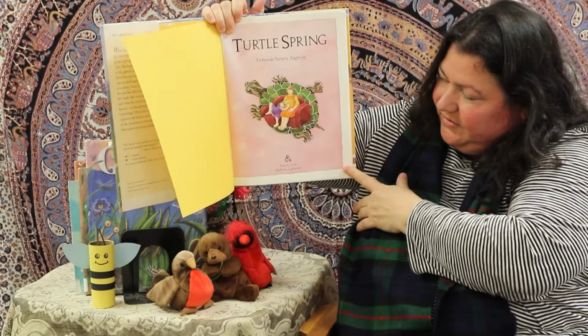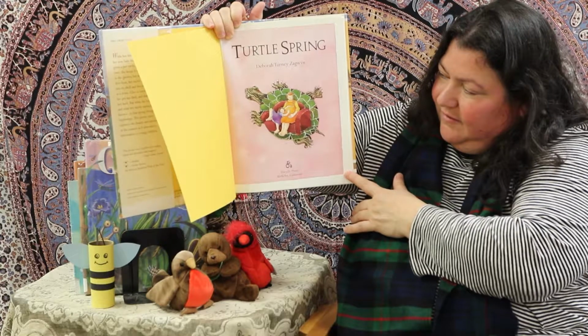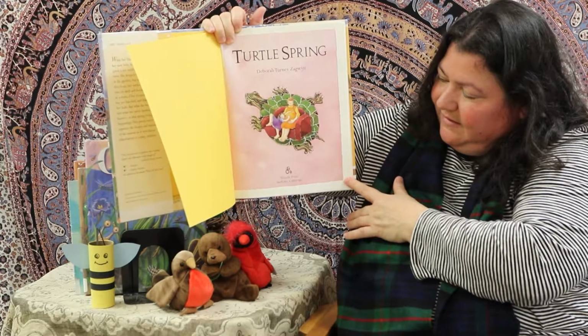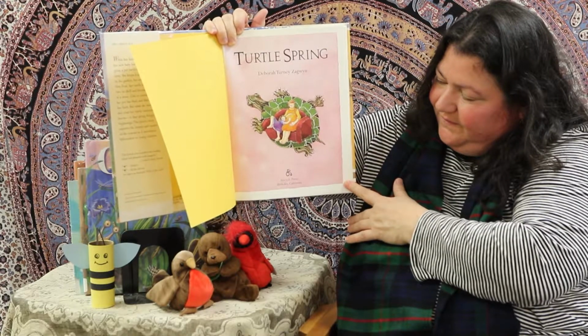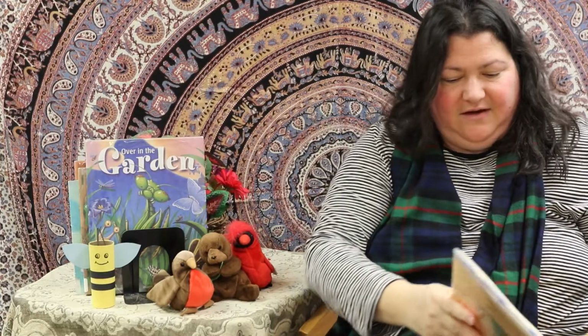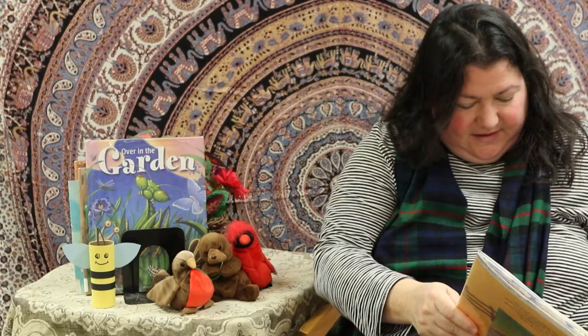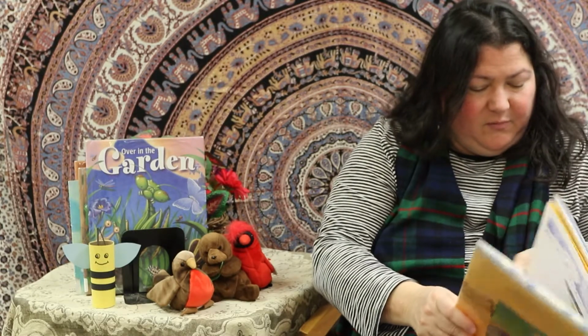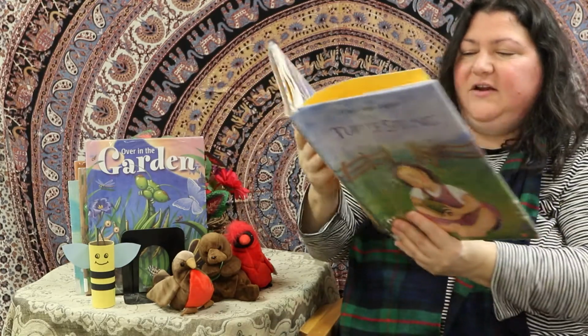And look at that beautiful picture. It's a mama and a little girl, and the mama's tummy is big, so she must have a baby in there. And they're sitting in a chair, and they're on top of a turtle. In a lot of Native American cultures, the turtle is considered to represent the earth. So maybe we'll learn a little bit about that in this book. And Deborah dedicates this book for Leo. Lucky Leo. And here we go.